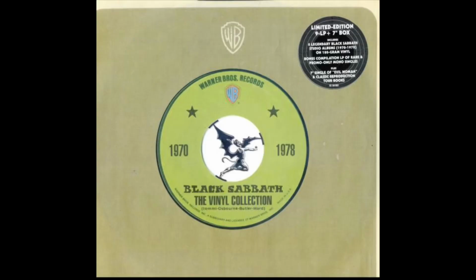All right, so enough of that. So let's get into some comparison. We'll start with Volume 4. What I have for Volume 4 is, like I said, I don't have the original UK Vertigo. I have the 2016 vinyl out of the Black Sabbath vinyl collection that came out a couple years ago. That was a 2012 remaster as far as I can tell.